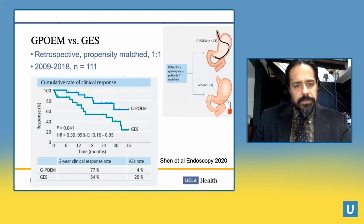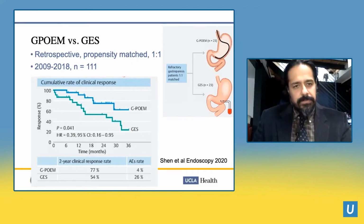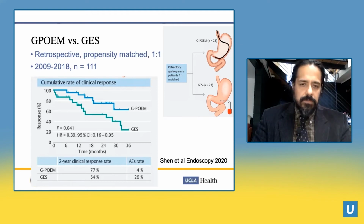This was an interesting retrospective propensity matched study of 111 patients looking at the gastric pacer versus GPOEM for all comers, and in a matched analysis there, the response rate was significantly higher for GPOEM with a lower adverse event rate. So the gastric electrical stimulator is an interesting technology that seems to have been orphaned a bit. Its role is very unclear, and you have to wonder if perhaps GPOEM may put the nail in the coffin of that intervention, yet to be determined.